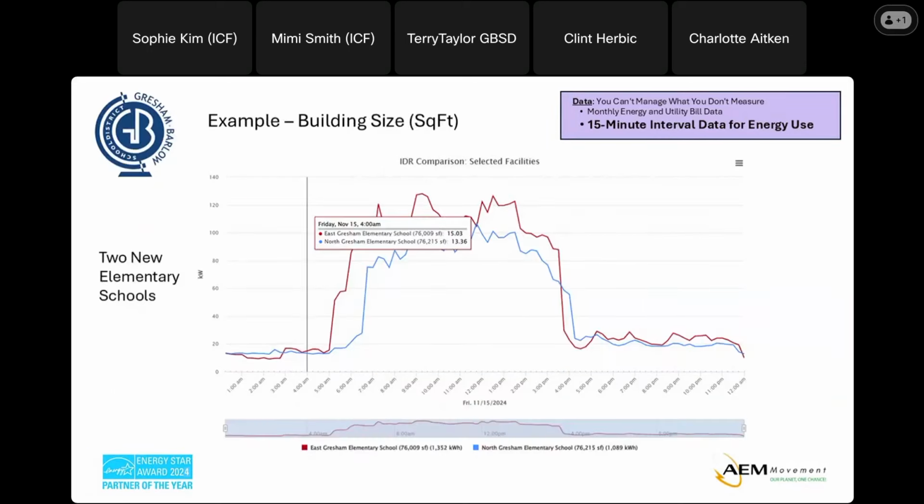Next slide. This happens to be us being able to use two elementary schools and compare them. Looks like one of them is starting a little early. They're both 75,000 square foot elementary schools, and then the shutdown. So this is just one way that we use our building comparisons. Next slide.